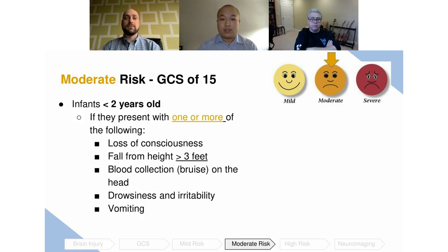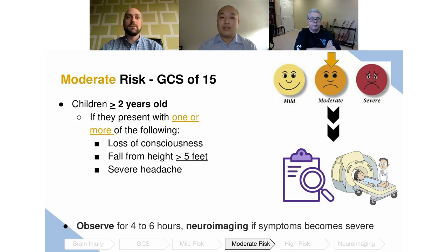As for the second group, older children, 2 years old or greater, if they present with loss of consciousness, a fall greater than 5 feet, and severe headache, doctors tend to observe the child for 4 to 6 hours, and if there is any worsening of the severity of the signs and symptoms, then neuroimaging may be warranted.